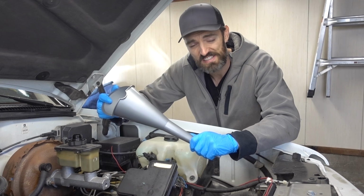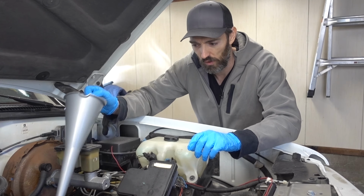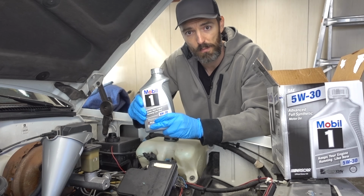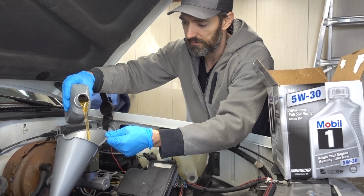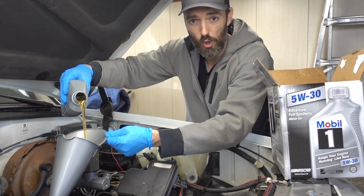We'll start by placing our large funnel into the oil fill hole. Then we're going to take the cap off of our first quart of oil. Go ahead and dump it right into the funnel, making sure that you don't overflow your funnel.